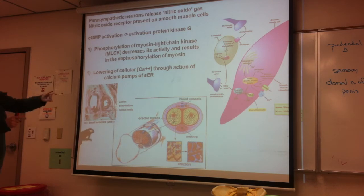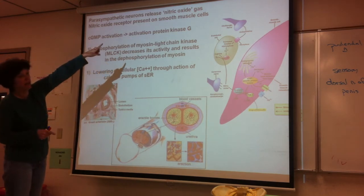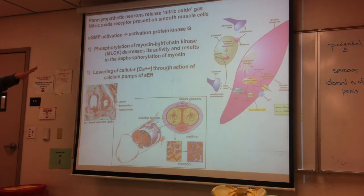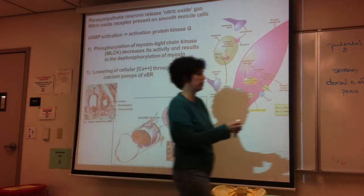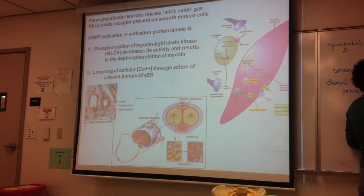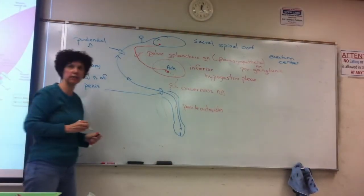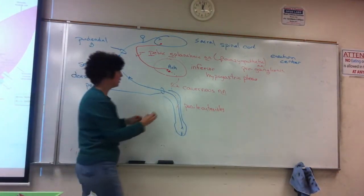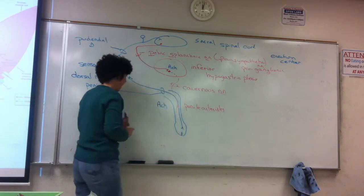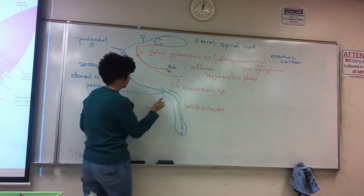Parasympathetic neurons release nitric oxide gas, and there are receptors for those on the smooth muscle. In addition, acetylcholine is used. So remember, our neurotransmitter for the preganglionic and the postganglionic is acetylcholine. And our neurotransmitter down here is also acetylcholine and nitric oxide.